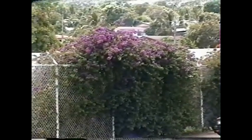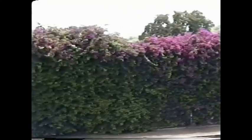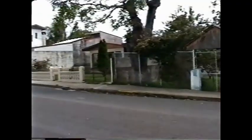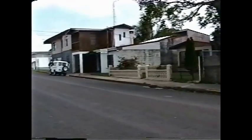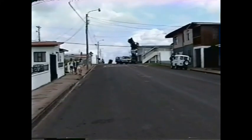Just lovely. Hey, Dave. Let's go over here and get a better angle on something. Okay. And this is not the main street of this town. We sort of turned left here and headed up to Lake Arenal, but the town is off up in that area. Really pretty town. Lots and lots of nice houses, pretty flowers.